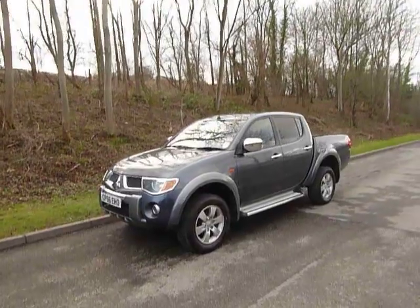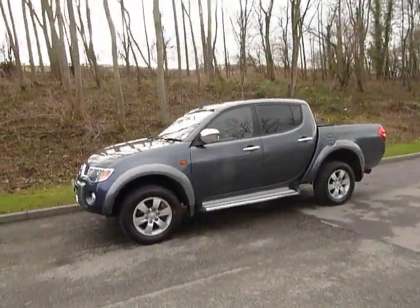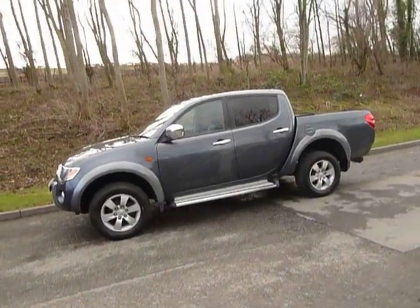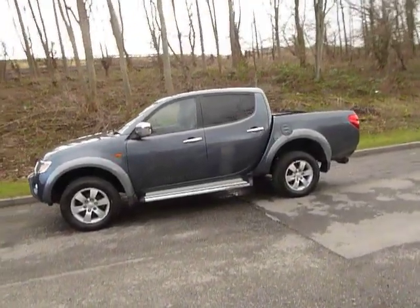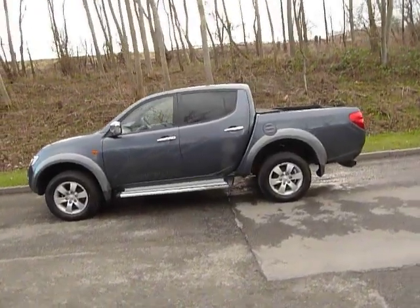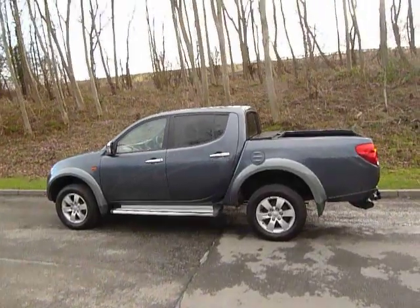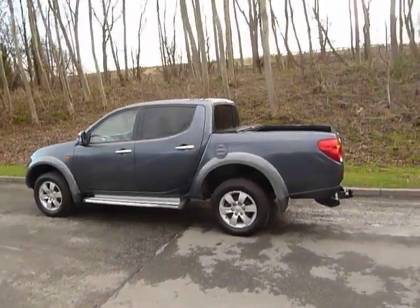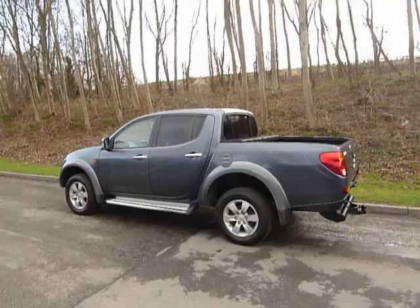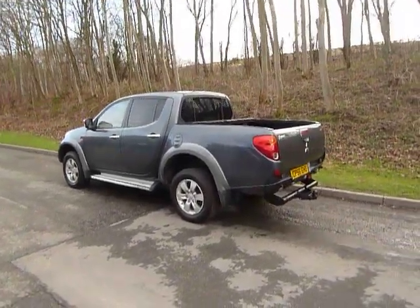Today I'm going to be showing you around one of our used Mitsubishi L200s. This one is a 2006 56 plated truck, has only 50,578 miles on the clock, so quite low miles for the year. The model is an Animal, which is the top of the range, which means it gets a nice leather upholstery, which I'll show you in a sec. Comes with a 2.5 litre diesel manual engine.